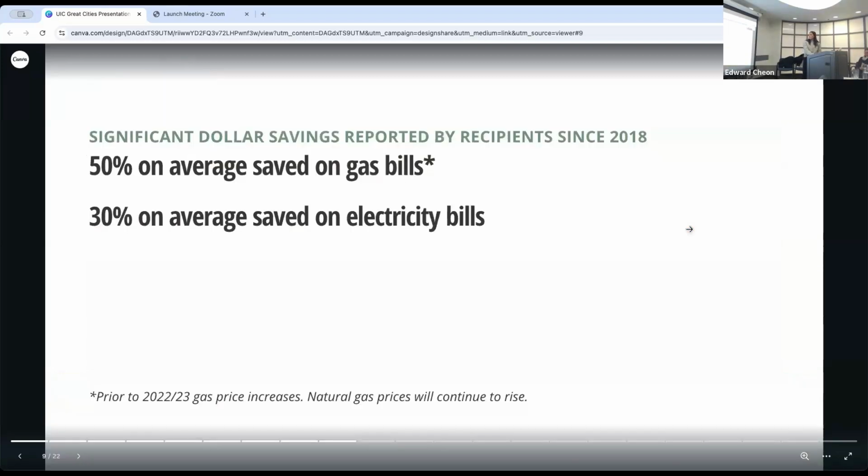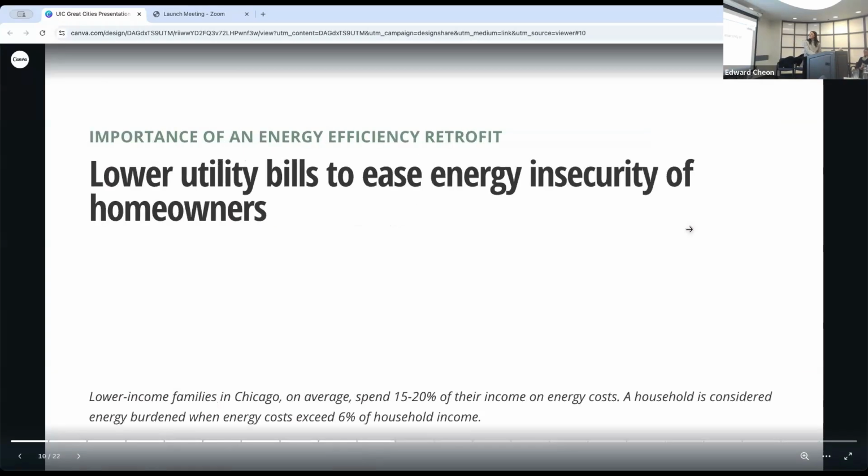So for our recipients of the grant, significant dollar savings have been reported. 50% on average are saving on their gas bill, 30% on average are saving on their electricity bills. And obviously, the little asterisk down at the bottom is that these stats are from prior to the 2022 and 23 gas prices, but gas prices continue to increase, which is why energy efficiency programs like this are so important for homeowners as we move forward.